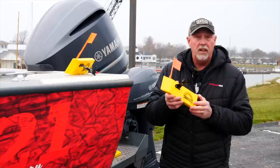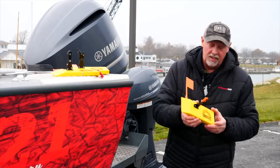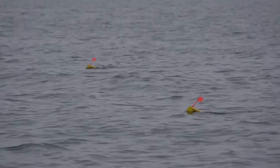So if you like to release your boards and you want to fish braid, this is the setup you're looking at. If you want to fish braid, but you want to keep the board fixed permanently on the line, this is the setup you're looking at. And if you want to fish monofilament and release your lines, this is the setup you're looking at. So three different ways you can rig an offshore board. They're all deadly effective, and you can use it with whatever line that you prefer to use.